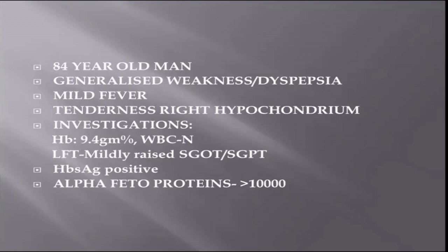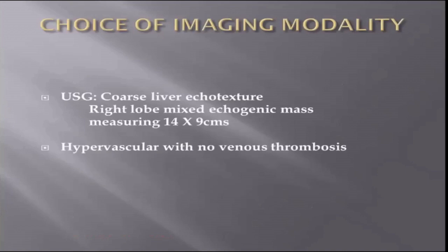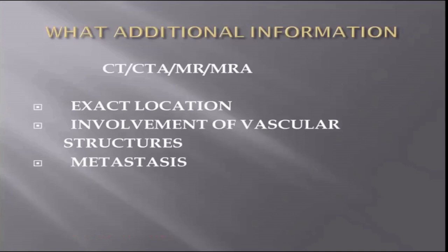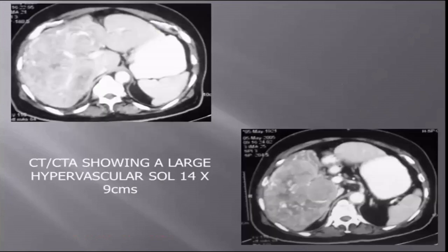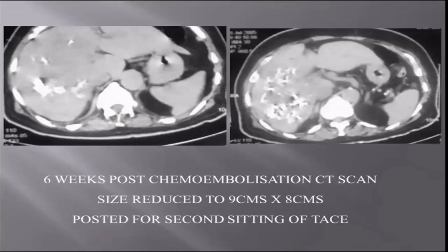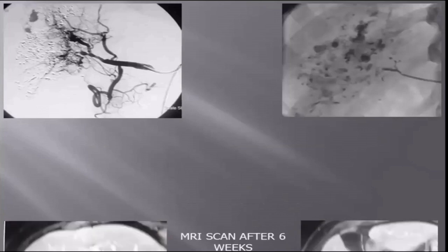So this is an 84-year-old gentleman with a large HCC with a high AFP. And you can see Doppler showed a large lesion with classical HCC features. CT scan showed a large lesion. We subjected him to two procedures with standard chemoembolization. After 6 weeks, we reduced the size.